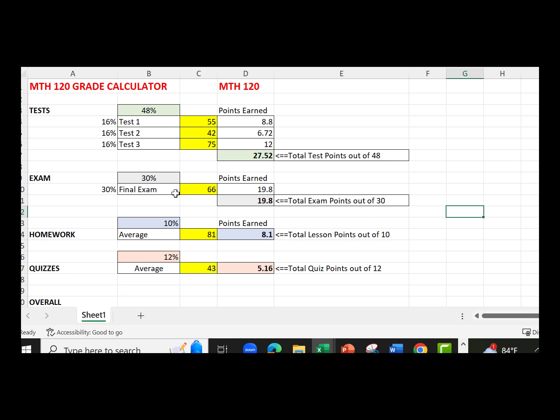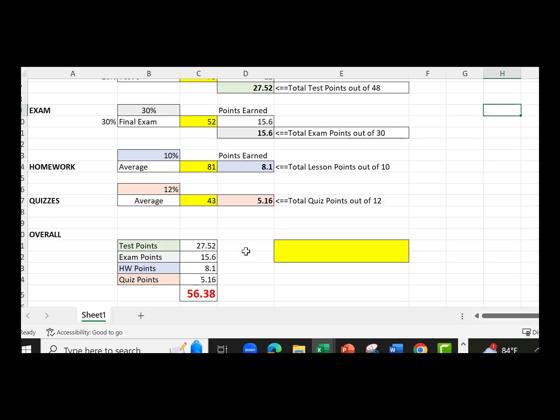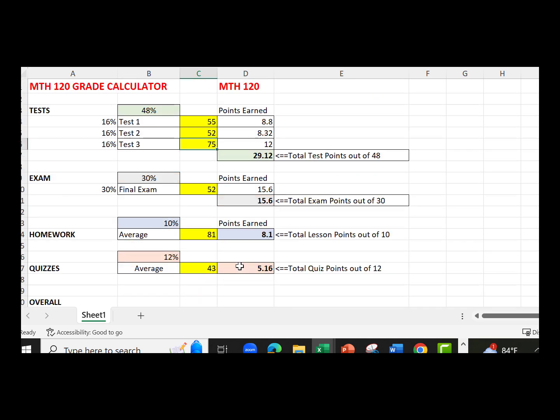Okay, now let's say for the final exam, you want to make something higher than 42 because your goal is to replace that 42. So let's say you get 52. All right, so let's see where you are. You're only at 56. Okay, so when I replace the 42 with the 52, you're only at 58, right?